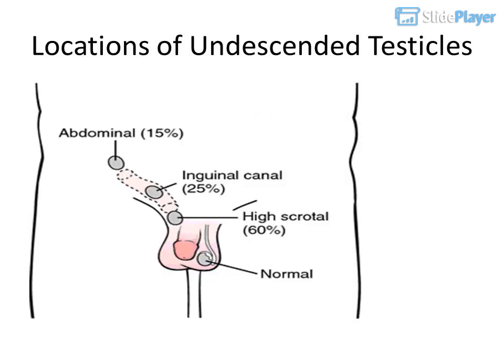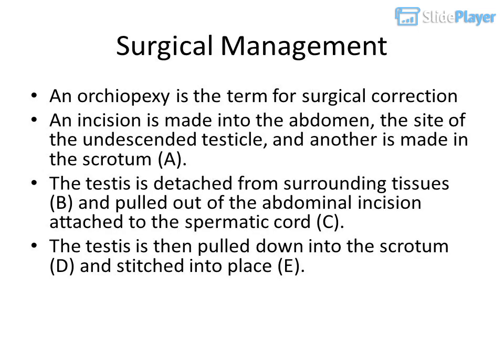Locations of undescended testicles. Surgical management: orchiopexy is the term for surgical correction.